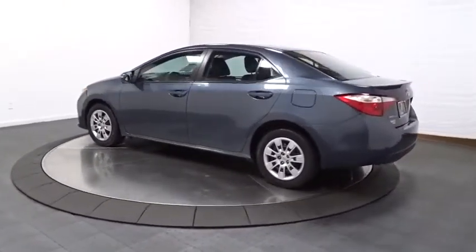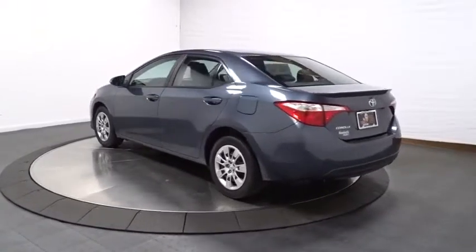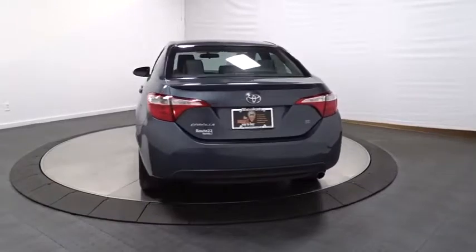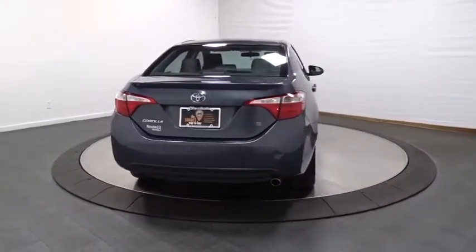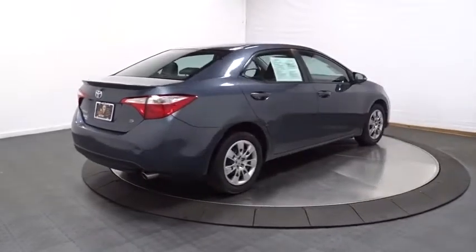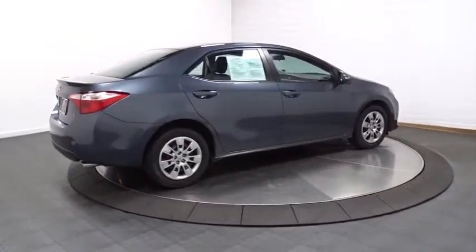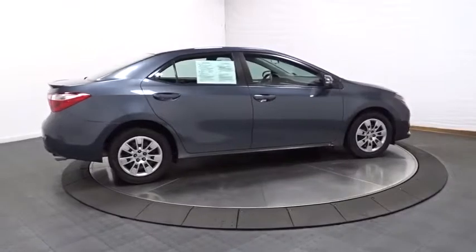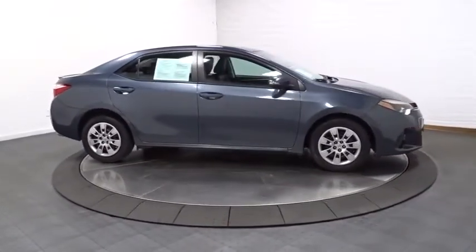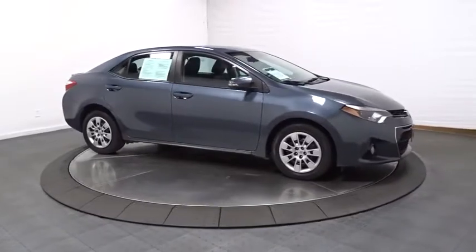Keyless entry, backup camera, front wheel drive, center armrest, MP3 capability, trip computer, clock, electronic stability control, outside temperature gauge, day and night rear view mirror, tachometer, automatic air conditioning, body color door handles, engine immobilizer, power rear window sunshade, low tire pressure warning. Your new ride is just a phone call away.